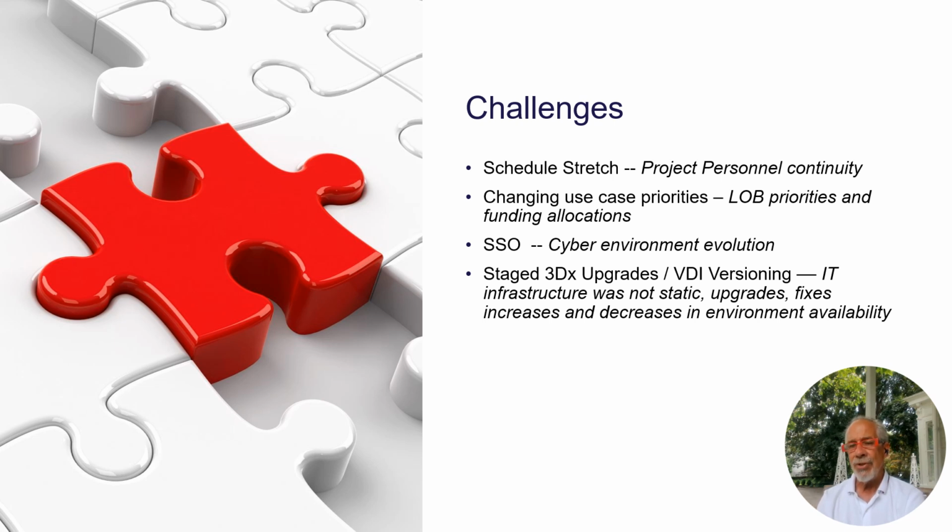We use KeyCloak internally, which is open source and integrates with most IDP providers, as well as Microsoft's ADFS. And then finally, we find as a project goes over time that core systems undergo upgrades. One of the big challenges was that 3DX was being upgraded, and the VDIs we were using, due to a variety of considerations, had some challenges with version control as they moved from one to another. So anyway, infrastructure was not static. Upgrades, fixes, increases, and decreases in environment availability become schedule problems.